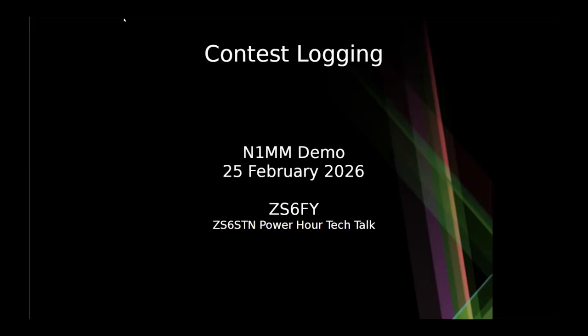I was cornered in the contest working group by Philip and by Johan, and they asked me if I could share with you a little bit about contest logging. After all, when we do contests, we want to make sure that we got the correct info. There's lots of ways and lots of tools to help us. I'm going to be showing something about N1MM tonight. Some of you might know the software better than I do, others might be completely new to it, so I'm approaching this from where I am at the moment.